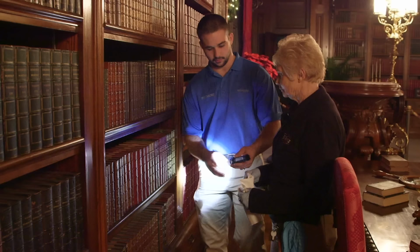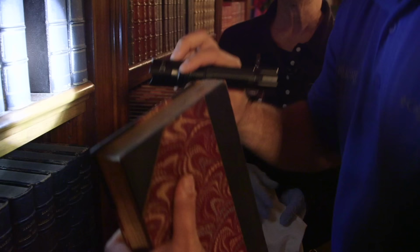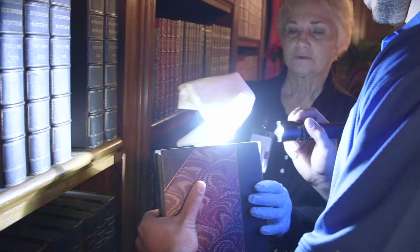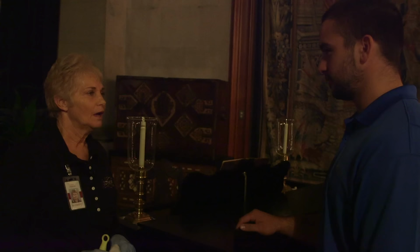Okay. Our manager here, he likes to come through with his flashlight and he checks us to make sure we don't leave any dust, and that helps us too. And he lets us know if we've missed something. So what's the story on the banquet hall chairs? Okay, I went in yesterday morning.